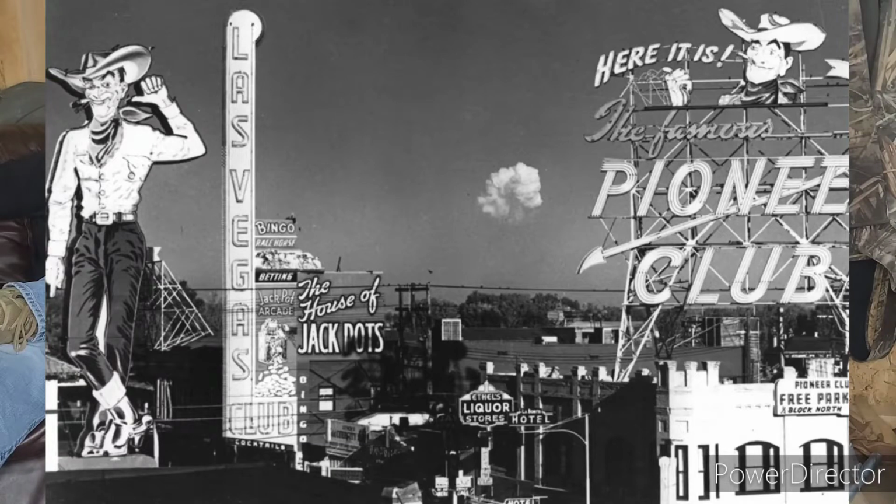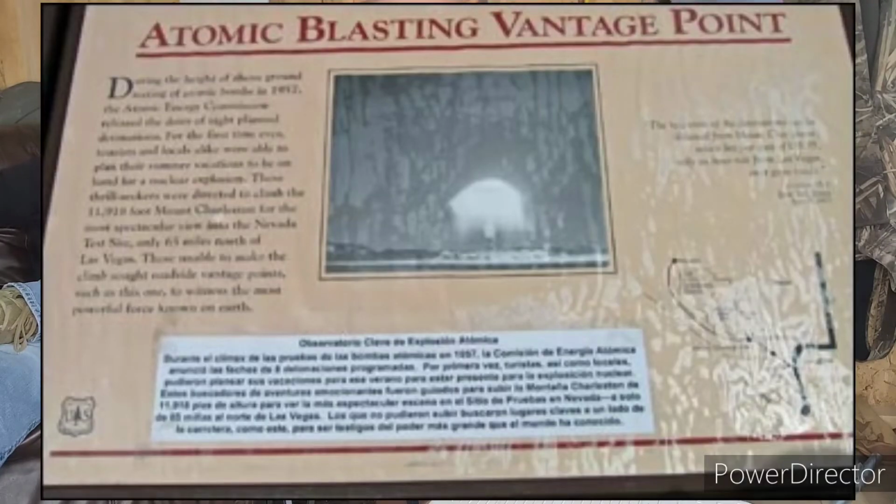There are pictures. If you go to Mount Charleston. I was just going to say that. Up on Mount Charleston, there's a parking lot. It used to be the thing to go and watch the nuke test. It was on the northeast side of Mount Charleston, which is just outside of Las Vegas. And you could park and look into the desert, 30 miles of visibility, and you could watch these nuclear tests.